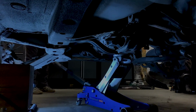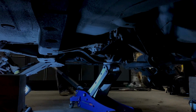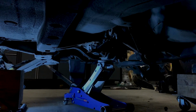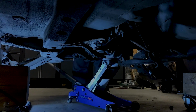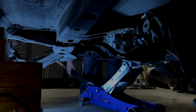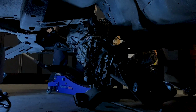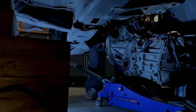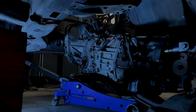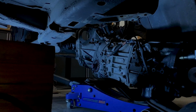All right, ready? Yep. Just make sure you're not right under it. I gotta crawl in here and support the bell housing because it's gonna drop. See if I can hold it and do everything at the same time. That's easy. Okay, ready? Yep. Well, that'll be on another episode, guys. Yay, it's out!